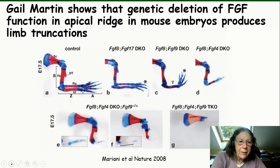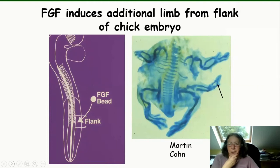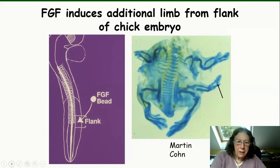one of my students showed that if you implanted a bead soaked in FGF just for 2 hours to the region of the flank, which would normally not form a limb at all, which would normally end up in the interlimb region, you could induce a complete extra limb. And people thought that this was a very surprising and slightly uncomfortable result, that it was so easy, just with this defined chemical for just a couple of hours, to elicit this very remarkable effect. And of course, this led to a whole other series of experiments.